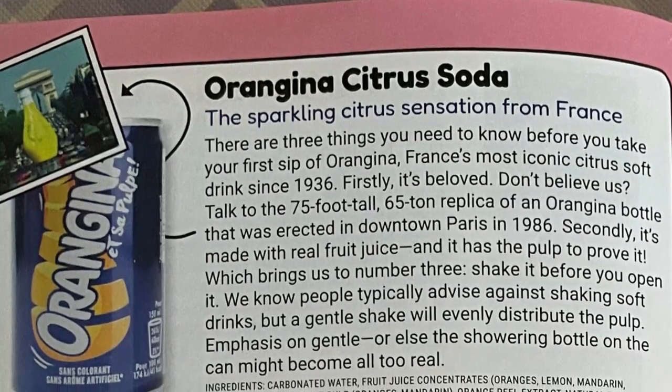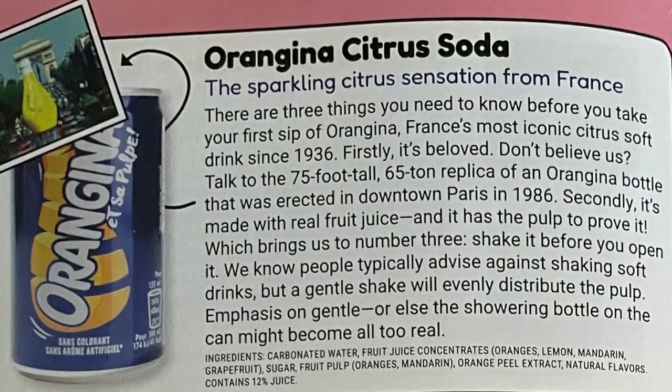We have Orangina citrus soda, the sparkling citrus sensation from France. There are 3 things you need to know before you take your first sip of Orangina, France's most iconic citrus soft drink since 1936. Firstly, it's beloved.